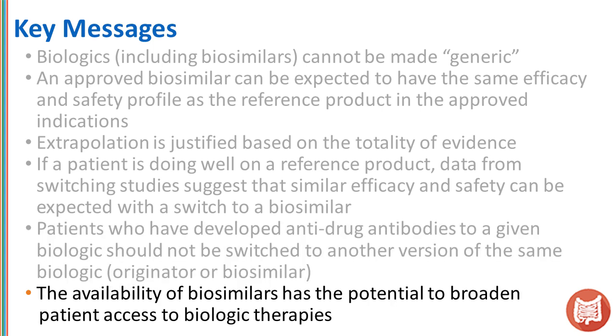And the availability of biosimilars has the potential to broaden patient access to biologic therapies, and we also think bring down costs. And ultimately, it behooves us to educate ourselves as well as our patients on this expanding therapeutic opportunity that we really hope will eventually truly broaden patient access to these very important therapies for our patients with inflammatory bowel disease.